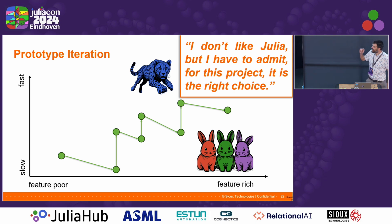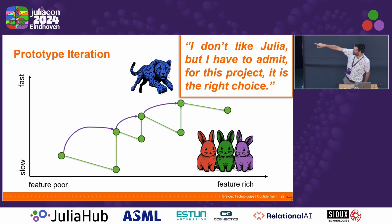And this is why our colleague, a different colleague to the one on the slide, whom I won't name, said: I don't like Julia, but I have to admit, for this project, it is the right choice. And this is kind of good. If competent people say this, because he's, I think, our most competent software engineer in the department, it means there's something good about Julia. It also suggests that the reason he doesn't like it means there's still a few things wrong about the newcomer experience to Julia, but at least we're showcasing here that the language has a lot of value. If you were to use C++, you'd probably have to somehow make those purple line jumps, which is probably impossible.